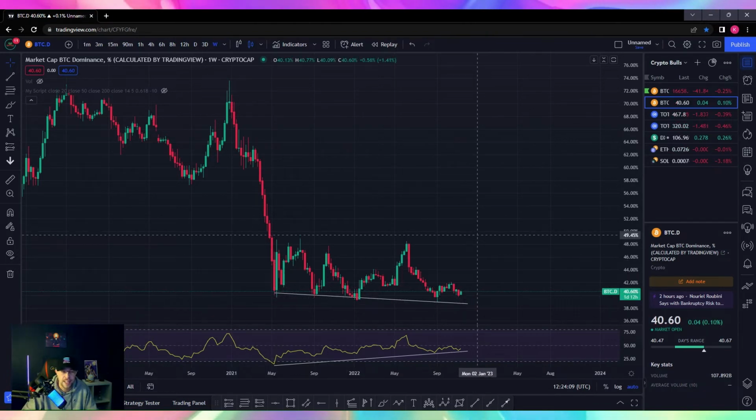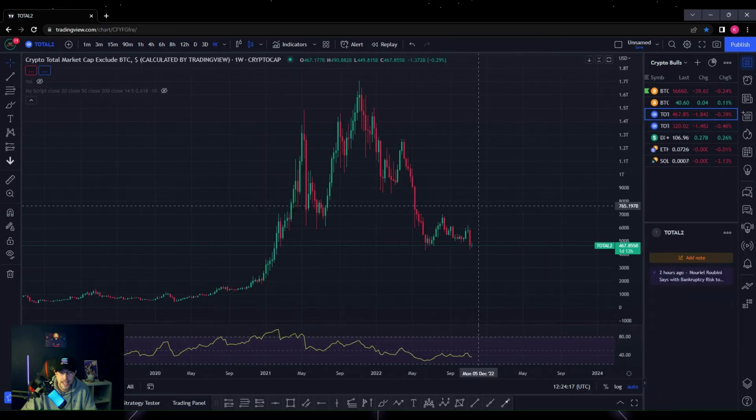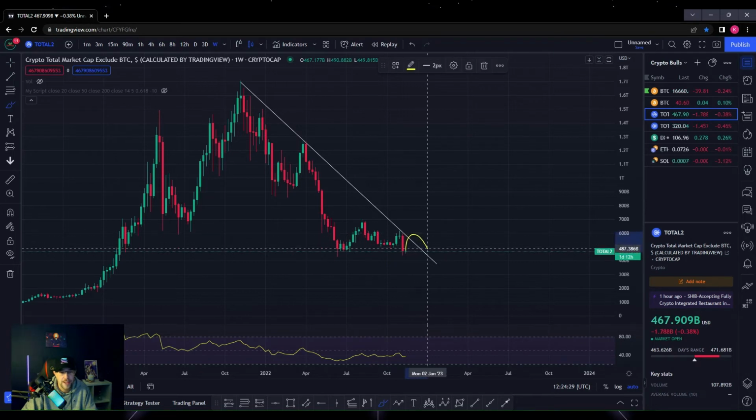And if you do get a break to the upside, you can watch that the altcoins are going to bleed a lot. So keep an eye on that, guys. The total 2 and total 3, this is another reason why I'm not stacking up on altcoins at the moment, because we haven't managed to have this longer term trend break that Bitcoin's already had. So remember, on Bitcoin, we've currently broke out and we've tested and currently held.